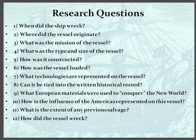Can it be tied into the historical record? Essentially, can it be identified? What European materials were used to, quote unquote, conquer the New World? And how is the influence of the Americas seen on this ship? I mean, that was a give and take relationship in both directions. How do we see that? What was the extent of any previous salvage? Was it salvaged after it wrecked? Was it salvaged in more modern times before St. John's Expeditions found it? And lastly, how did the vessel wreck? What caused it to wind up where it is? So, using that for a framework, we were able to assemble a field plan, and from our discoveries there, a post-excavation plan. So, basic but important questions to be asked.